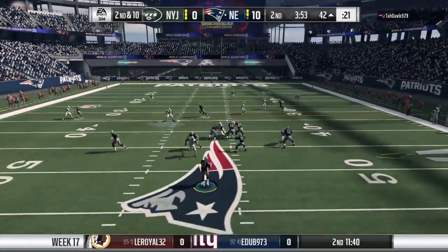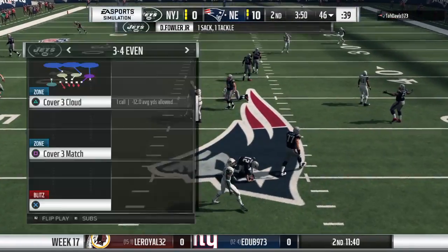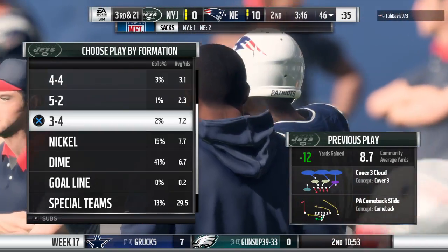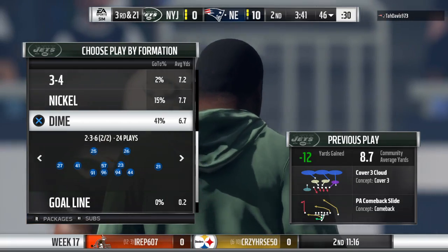On 2nd down, here's Brady. Under pressure, and he will go down. Sacked back at the 46. Dante Fowler. He's the one to get him, and that's sack number 7 for him on the year.